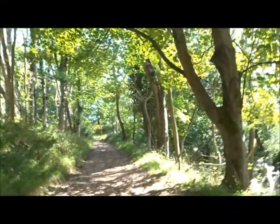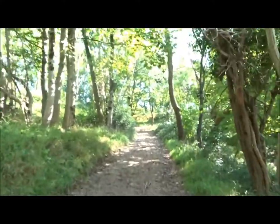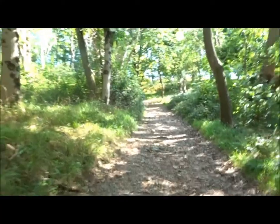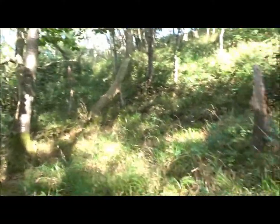Right. Any minute now, I'll be coming out, emerging from the trees, and ahead of us will be... Well, this is all the hill fort, even what I'm on now. This is the hill fort. Everything is the hill fort. But we tend to refer to the top. Everyone does. And the ramparts around the top. But actually, this is the hill fort as well. And there's probably loads of people buried all over these little mounds here.